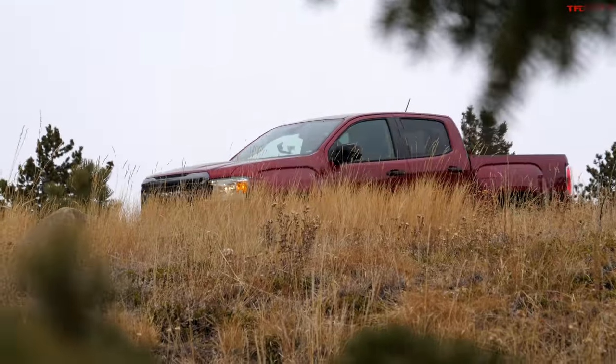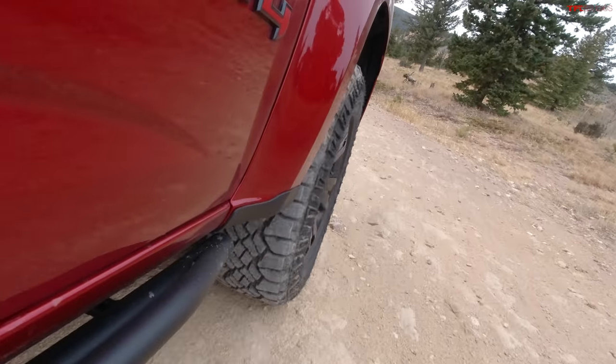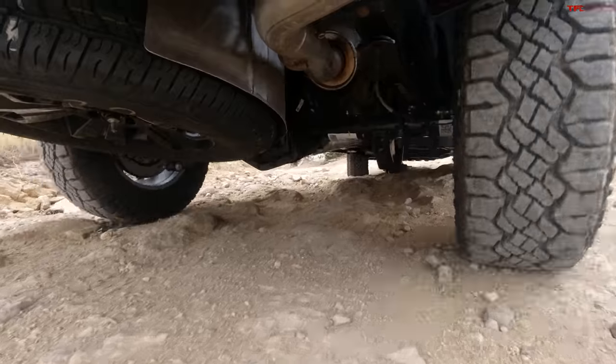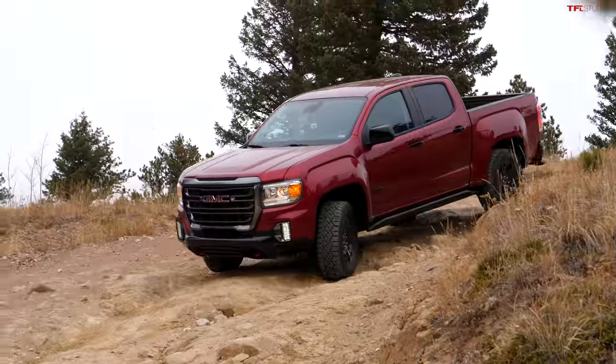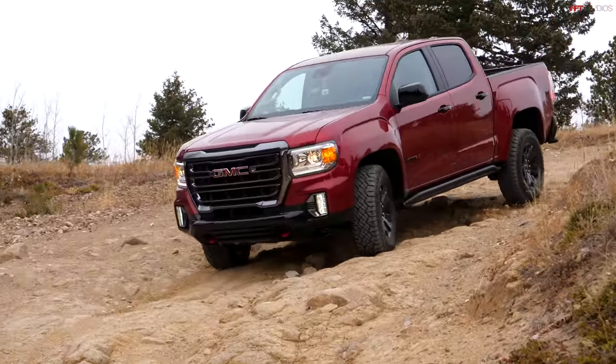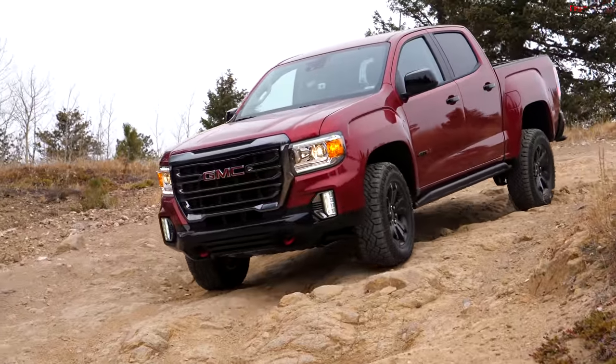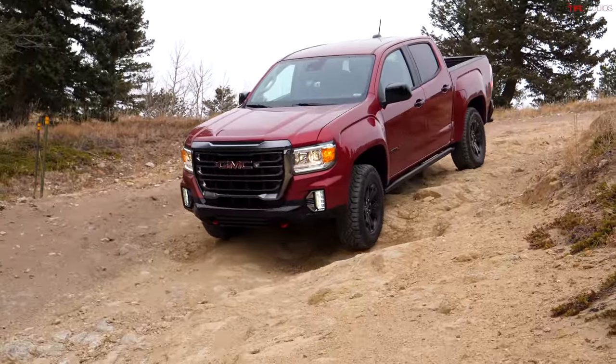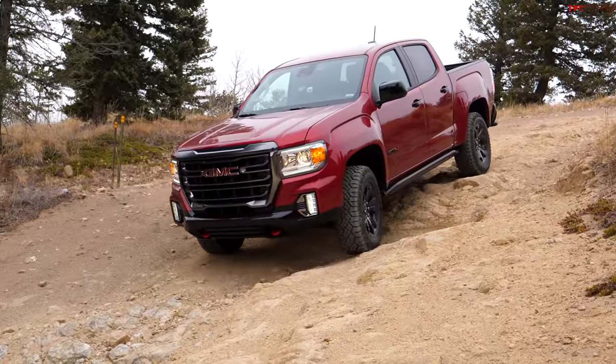And not all these little pickups are going to have that, which is questionable, because most crossovers do. You know what? I think I will be very scared to take the Santa Cruz up and down this hard part. Ah, we'll do it. Let's give it a shot.